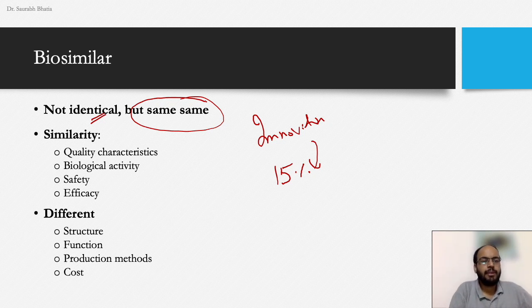Now, biosimilar is similar to biological in the sense of quality characteristic. That means quality should be same as the innovator. Biological activity same as the innovator. Safety and efficacy same as the innovator. How is it different from a biological?